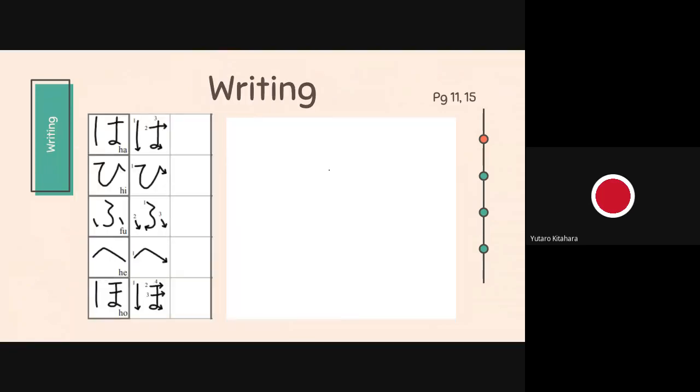Okay, let's take a look at ha, hi, fu. Ha is actually ha, but our particle wa, we also write like this. It's supposed to be ha, but as a particle, it's read as wa. I think you all know that. Since most of you did your homework in hiragana, just copy a few times, it's quite easy.